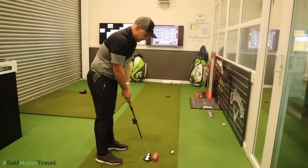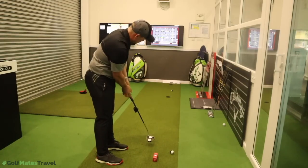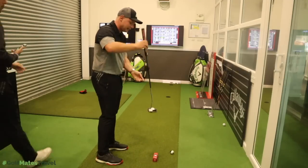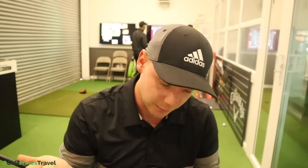Same again? Same again. Oof, that felt awful. But again, it's holding its line a bit. Holding its line, distance is good, it's on 15 feet. I literally felt the putter face just move a little bit when I struck it out the toe, so it'll be interesting to see what the numbers say about this.